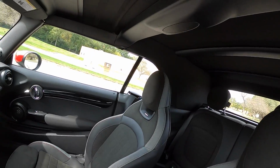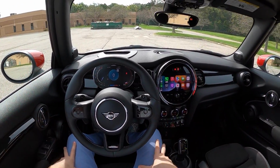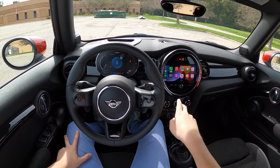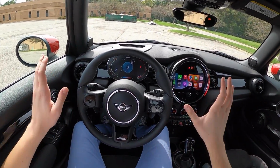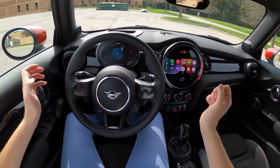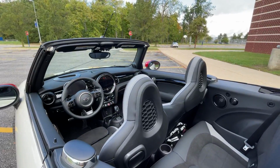But enough of that. Let's go ahead and take this Mini Cooper out on the road and see what it's like to drive. I am very excited to see how this overall just compares to the normal Mini Cooper S. And if you haven't watched that review, go a couple weeks back. I did a review on a hardtop S with a manual transmission. So quite a different spec of Mini, different roof, different transmission, slightly less power. In fact, about 40 less horsepower than this car. So let's go ahead and take this thing out, see what it's like on the road.